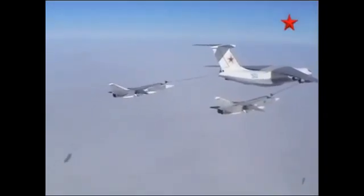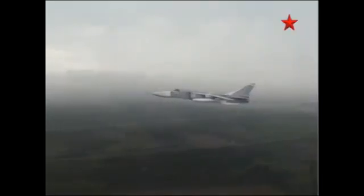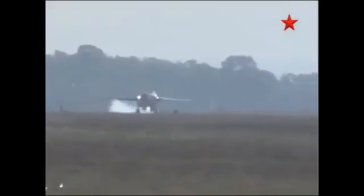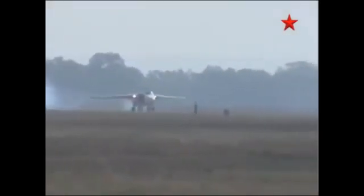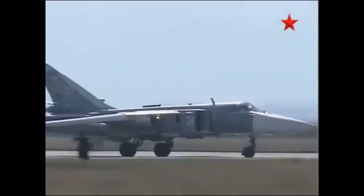But also pay attention to that tail and the top of the tail. The tip of that tail is actually quite thin compared with a lot of other aircraft. And of course you can see the cooling intake towards the base of the tail, and here of course the plane is landing. And nice shot there of it coming into land.